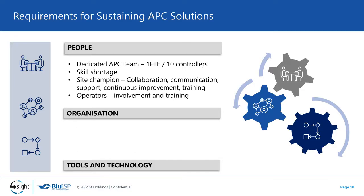So the role that people play in the success of a maintenance strategy is often underestimated. In an ideal world, you need to have a dedicated multidisciplinary APC team, typically about 1 person for every 10 controllers. However, this is becoming more difficult to achieve because of skill shortages. For mining operations, this is especially difficult to implement because of the remote location of some of the operations, as well as high staff turnovers. The APC footprint also tends to be smaller, so you cannot easily justify a team dedicated only to APC.